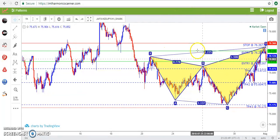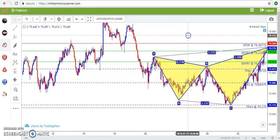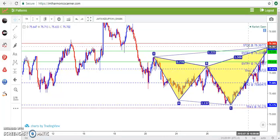Now, say, for instance, NZDJPY was in this area right here. It already crossed entry 1. It already crossed entry 2. It is nearing your stop loss. In this scenario, what I would do is put a sell stop at a smaller lot size here at the first entry, because it's only 15 to 16 pips from this entry to this entry.